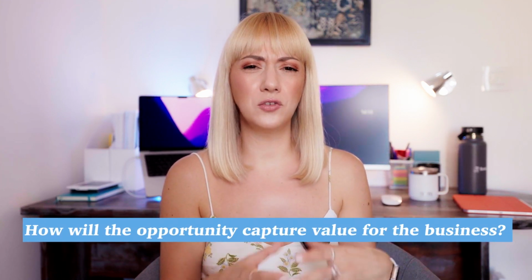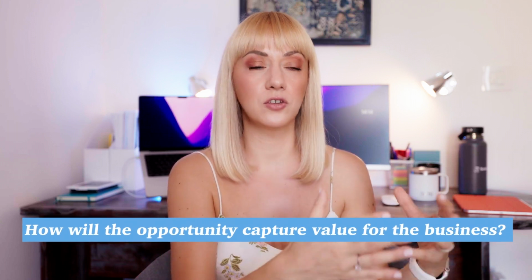As I said earlier, as a product manager, we are always trying to find the sweet spot between the user and the business. So this means when you're clear that a specific opportunity has meaningful value for the user, the next thing to consider is how the opportunity will capture some of the value for the business as well. So business value is the number 3 thing to consider when deciding what to build or what not to build.